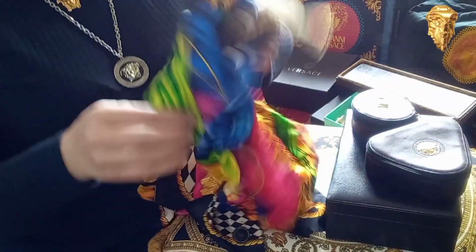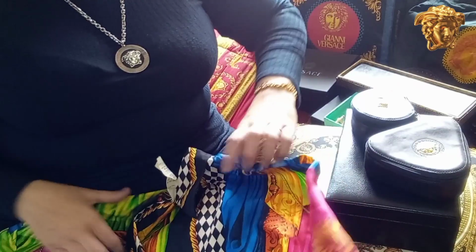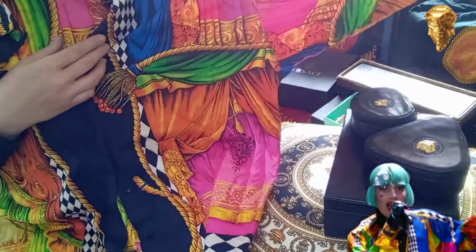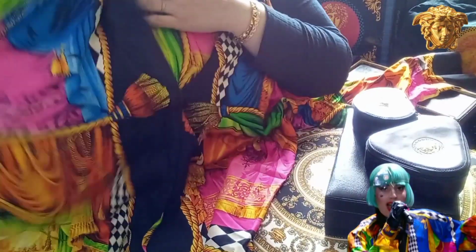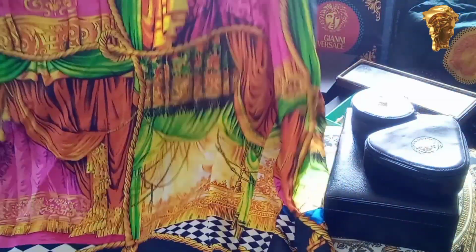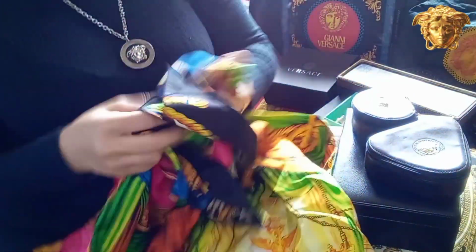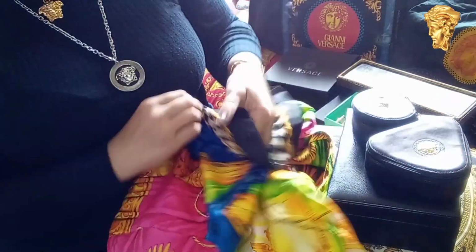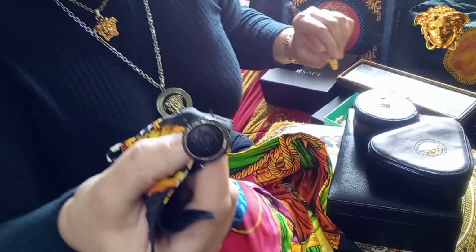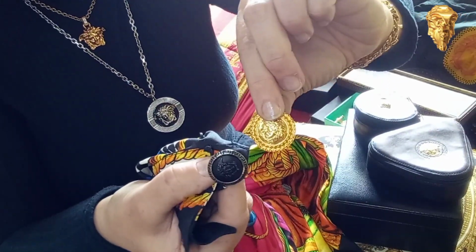My next item is this very famous print. This is a shirt from the early 90s. Safari print, beautiful colors, 3 big Medusa buttons, and also great condition. I have a spare button so I can use it in the future if I lose one.